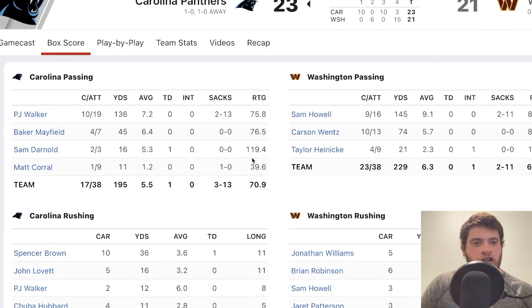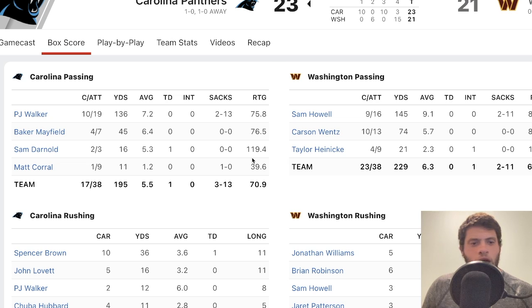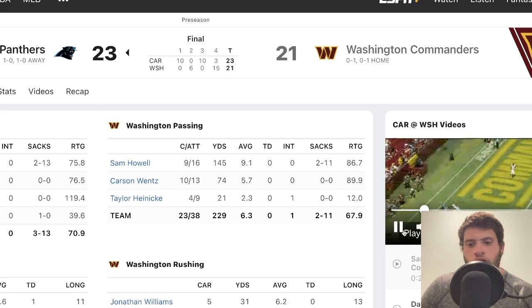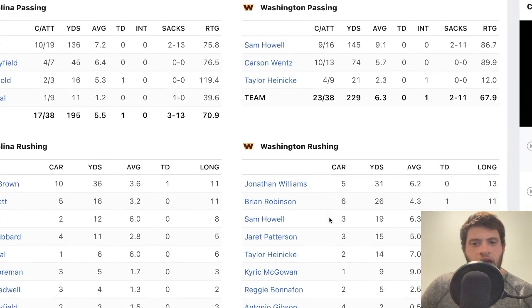Let's see, Carolina Panthers, PJ Walker had more playing time than Matt Corral, which is kind of crazy. Matt Corral went 1 for 9 with 11 yards, and got a sack. PJ Walker went 10 for 19, 136 passing yards, 7.2 average per pass, 0 touchdowns, 0 interceptions. And Sam Darnold, with an easy drive, went 2 for 3 with 16 yards and 1 touchdown. They literally gave him an easy drive, and they didn't play him the whole rest of the game because they knew that he was not that good. Oh, yikes. But yeah, it's just ridiculous.